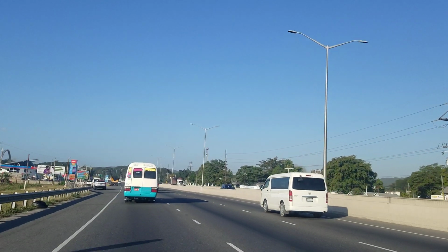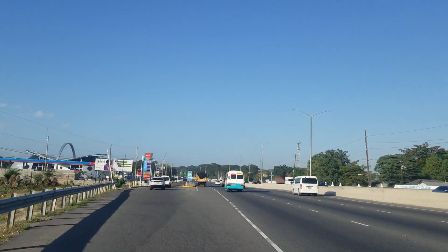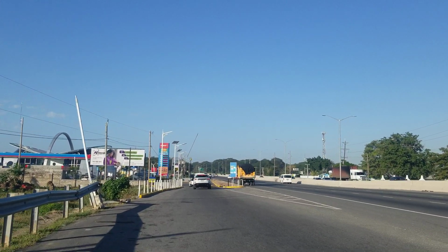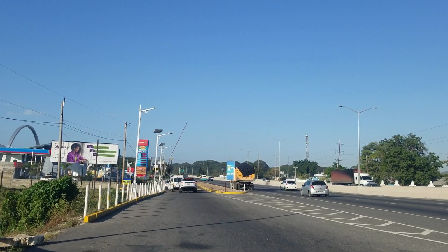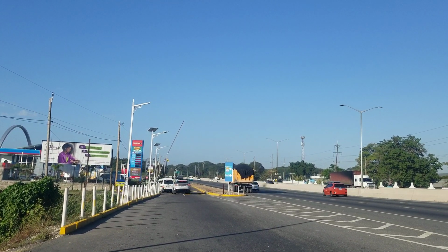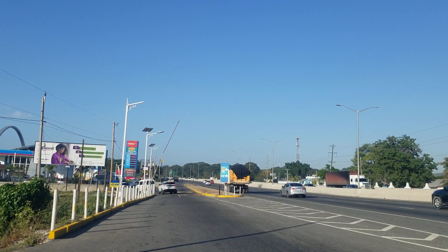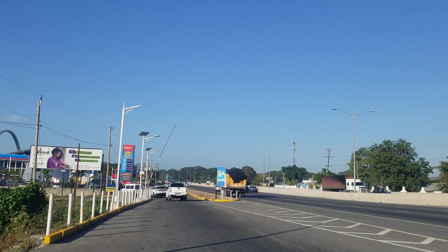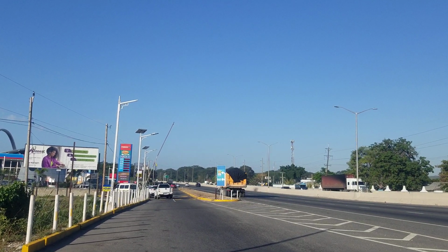On the left now is the Fesco gas station. On the right is the Ferry police station and the Hydel group of schools, and there's a Tile City location over there as well. So to access the locations on the right, you would have to go over the bridge that we just passed. And if we continue on Mandela Highway, we'll go.